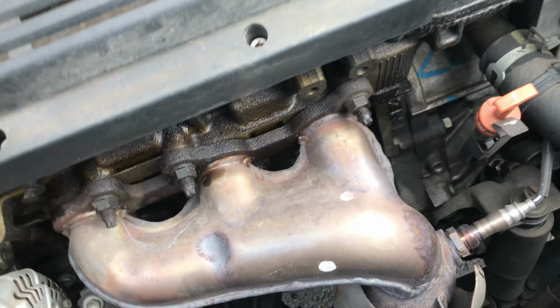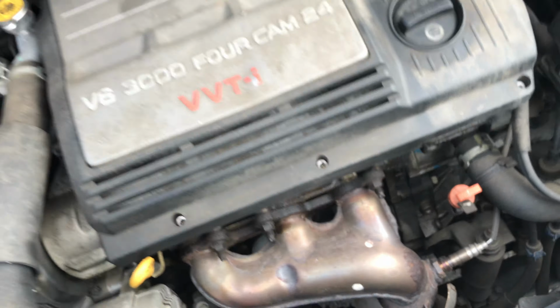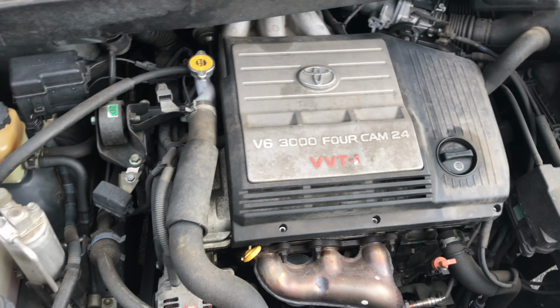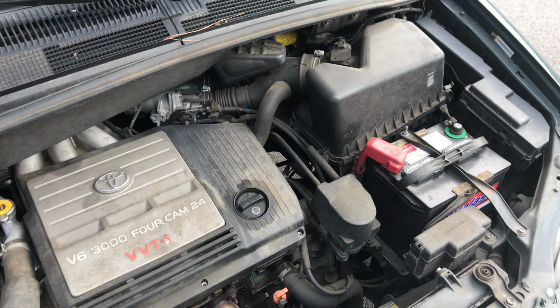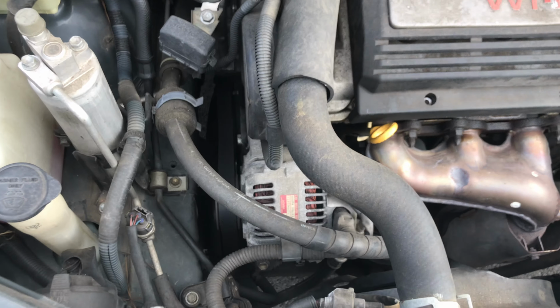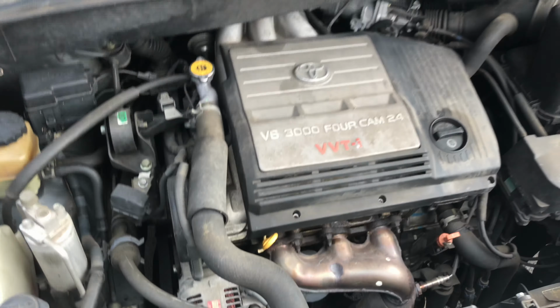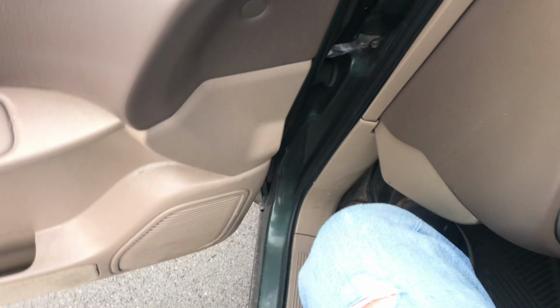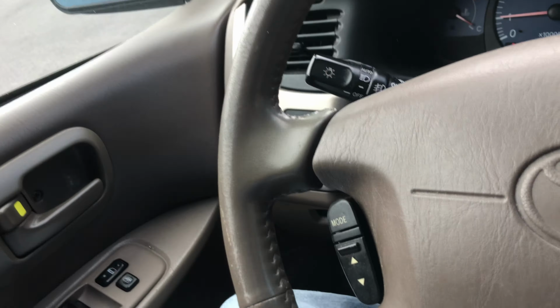I might have some leaking valve cover gaskets I need to check, but it doesn't leave any marks on the ground, so it's not leaking that bad yet. But it runs very smooth. It's got new belts on it. But let's take it for a little test drive, shall we? All right.